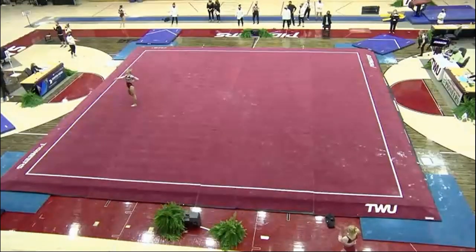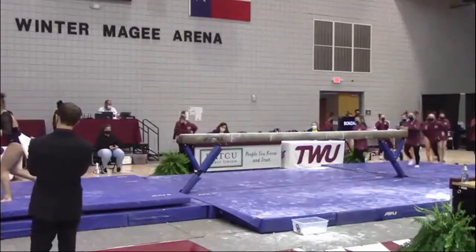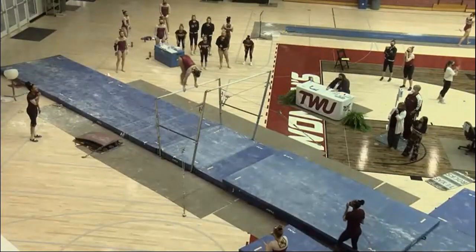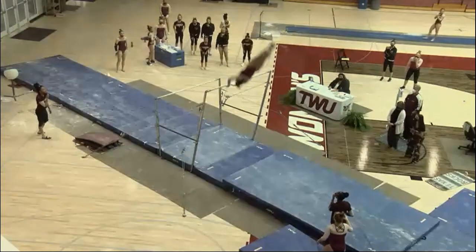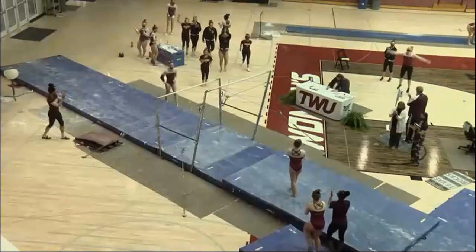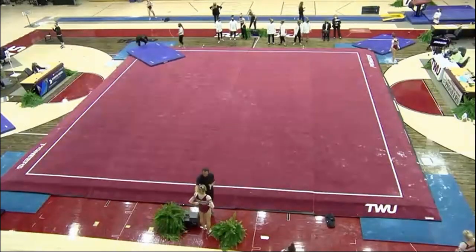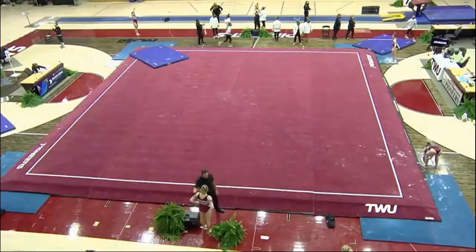Looks like Dami had a bit of a fall off the beam. She'll get ready for that dismount. Now in bars, we have Lauren Stiff stuck her dismount for Centenary. She got that good switch. Lauren Stiff. Looks like Belle on floor. She just had a solid routine. And Stiff with a decent landing. Just a little bit of a bobble there at the end. As of now, looks like we will wait for some scores. Yeah, what are the scores here?